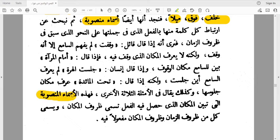فهذه الأسماء المنصوبة التي تبين المكان الذي حصل فيه الفعل تسمى ظروف المكان. ويسمى كل من ظروف الزمان وظروف المكان مفعولا فيه. So these accusative nouns that come to clarify where the action occurred, the place, we call them adverb of place, that is ظرف المكان. And the ظرف المكان and the ظرف الزمان, both of them are called مفعول فيه, as I indicated.